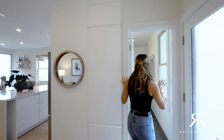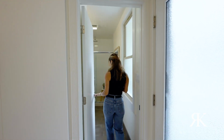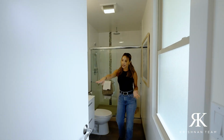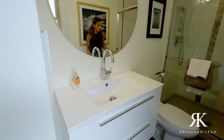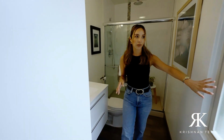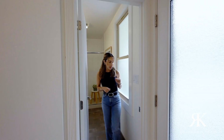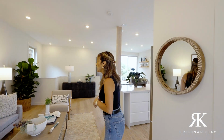I am a little shrimp, so I can't reach that, but some more storage up there. And then you've got a bathroom, a full bathroom on the main level. And so again, it wasn't done yesterday, but it's very beautifully done. You've got heated floors here in this bathroom, beautiful white, clean finishes. Just very clean. You have a window here, which was frosted, of course, because it looks out to the front area there. Frosting a window is a nice thing you can do without blocking out any natural light, but people can't see into your unit.